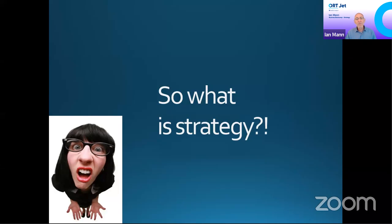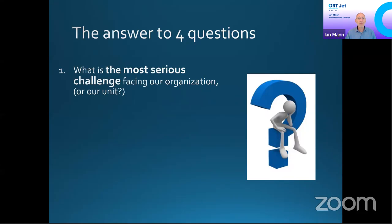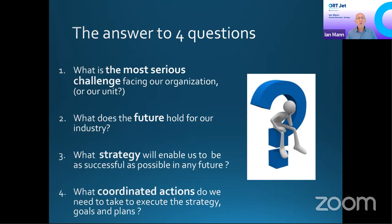I've boiled down strategy to the answer to 4 questions. Let me just tell you what these questions are. Question number 1 is, what is the most serious challenge facing our organization? You have to know what that most serious challenge is. What's the elephant in the room? What's the 800-pound gorilla? By the way, gorillas don't weigh 800 pounds. Well, what's the 800-pound gorilla? You have to know that stuff, because if you don't know what your most serious challenge is, you'll be designing a strategy that doesn't take into account the things that could cripple you.